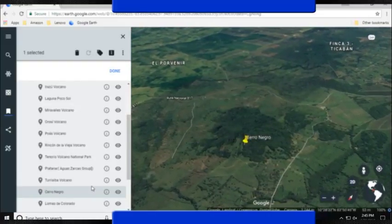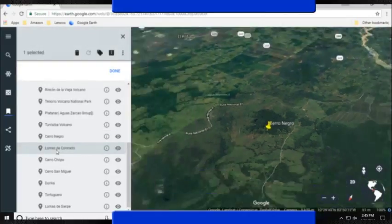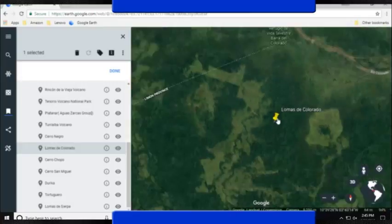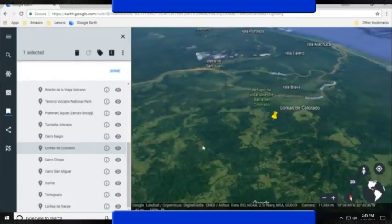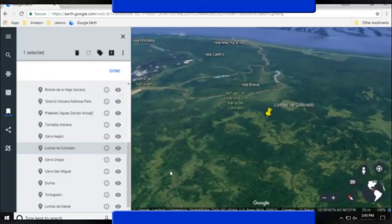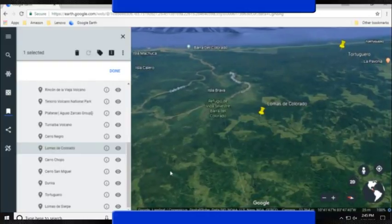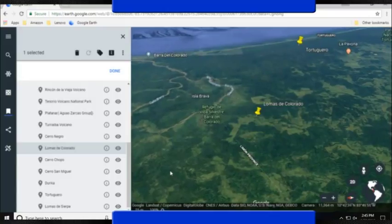This is small. Our next one is Loma de Colorado. Loma de Colorado is a shield. There are five small Pleistocene shield volcanoes located along the Colorado River and Chirpo. They form Loma de Colorado volcanic field.